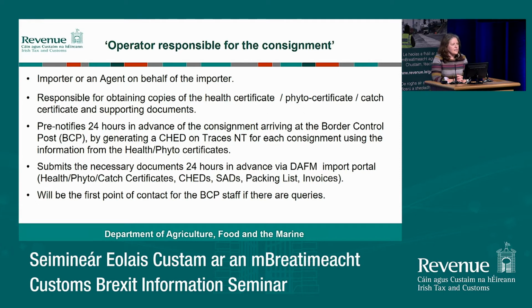This is a legal entity. There are responsibilities placed on that legal entity in the European legislation. And this really is the key entity for getting the products through the border control post. So who can this person be? They can be somebody in your own company. So basically you can either do this activity within your own company, or you can outsource it to another company.